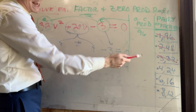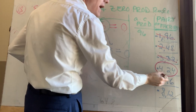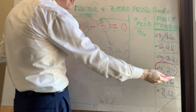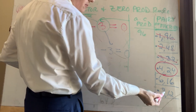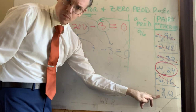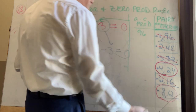These two, if you added them, would be 28. But if you subtract them, it would be 24. Save that one, that might be the best choice. All right, run the gamut, check the other ones. 6 and 16, if you add them, is 22, that's not 20. And if you subtract them, it would be worse. So that's not going to be it, that would be 10. This one, if you added them, would be 20. So this is a possibility as well.